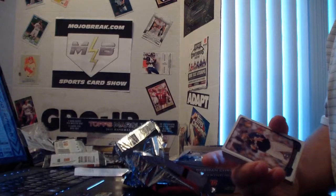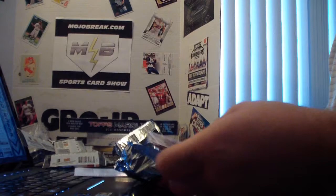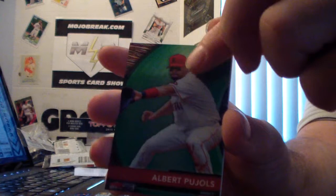Sean Markham, Brandon McCarthy, Felix Hernandez, Jacoby Ellsbury, Cruz, Cano, Oscar Tavares, Greg Bird, Nick Castellanos, Adonis Cardona, Levi Michael, Mario Yepes. Got a Torii Hunter gold parallel. Got a silver ice of Jameel Weeks. Albert Pujols, Bowman's Best. And no hit there either.